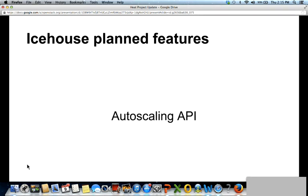So next slide. Auto scaling API. Currently, our autoscaling implementation just implements the CloudFormation autoscaling within Heat itself. What we plan to do is create a brand new API which can be used with or without Heat stacks. So if you're not currently deploying your applications as Heat stacks, but you still want to incorporate autoscaling into your architecture, then it will be possible to do that. You'll still have to deploy Heat, but you have no obligation to directly launch Heat stacks.